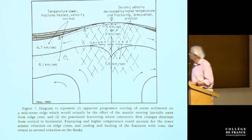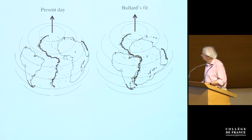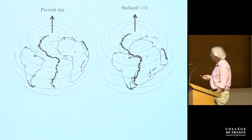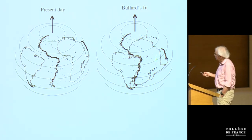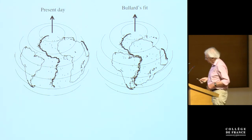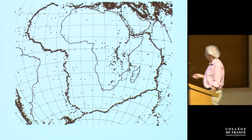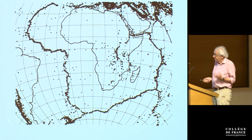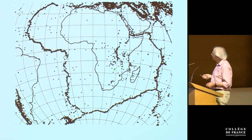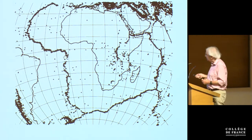But the problem was, even then, with this idea of Harry Hess's, that there was a hot rising sheet underneath every ridge. And the difficulty you can see very clearly here, right? This is where the earthquakes are. If you keep the earthquake stationary and rotate the two continents together, and this is the Bullard fit, what you can see is that actually the present geometry of the South Atlantic matches the original break here. And that's fine in the Atlantic, but if you look at the earthquakes around Africa, you can see that there's a spreading ridge coming down here. This is the Mid-Atlantic ridge. There's similar spreading ridges in the Indian Ocean. Now, if these were the surface expression of convection, how did the convection cell here know that it should move at exactly the speed away from Africa to stay underneath the spreading ridge in the Atlantic and this one in the Indian Ocean?